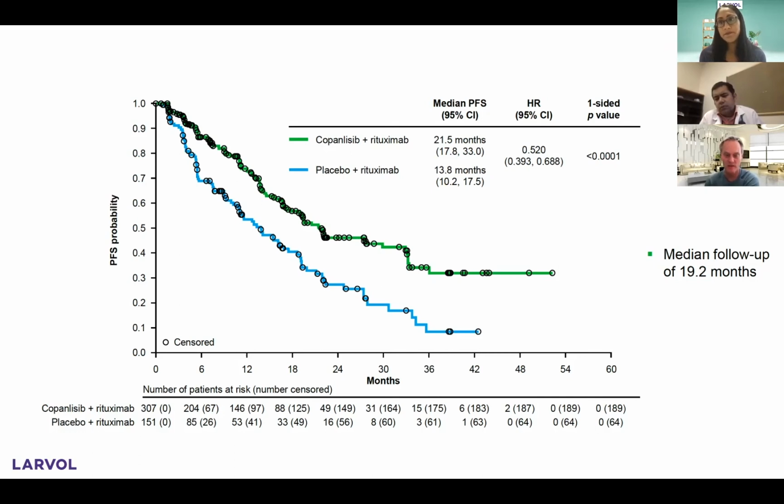Mm-hmm. Then we touched on the fact that availability is not the same everywhere. Although in the US the same drugs are approved everywhere, people don't live close to centers, or it's just practically not feasible maybe for all patients to travel far. They just don't prioritize that.